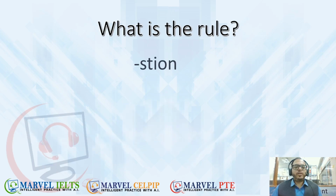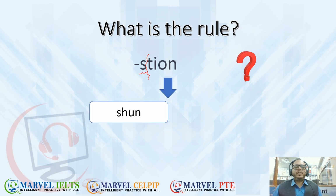But what is the rule now? अगर आपका S लगा हुआ है शन से पहले, right? So there is a rule which you need to understand because यही minute mistakes आपके pronunciation के marks deduct कर सकती हैं, फिर चाहे आप PT में हो, सेल पिप में हो या IELTS में हो. So what is the rule? So whenever it is STION, it will not be said as shun. It will be said as चन.